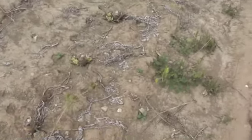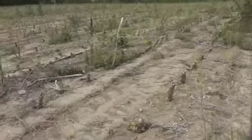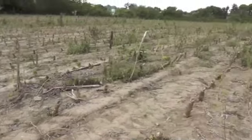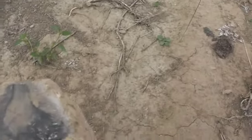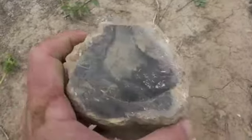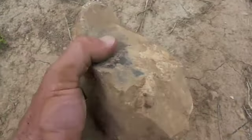Guys, I wasn't going to turn the camera on. I was about out of this field. It ain't very big. It just goes up to there and right down to there. I walk it occasionally, and it's usually good for this. Some nodules of flint. There's a big nodule.